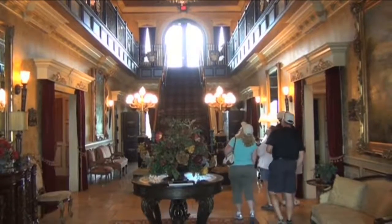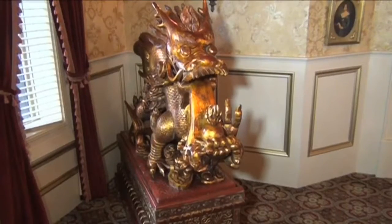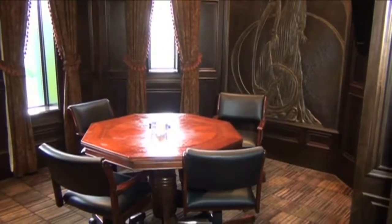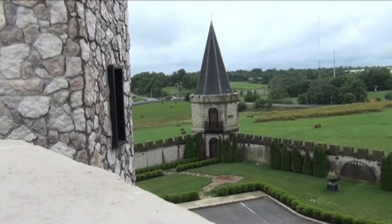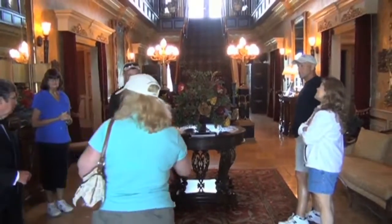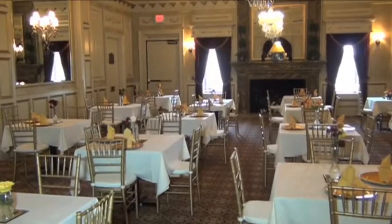Inside, Post Castle resembles the palace at Versailles, with ceiling art, antiques from around the world, and solitude, thanks to the expanse of property, the elevation, and thick walls. So it's very quiet here. And I say people come in on Sundays just to read the Sunday paper in peace and quiet and have a cup of tea or hot coffee and a Danish and sit in our library.